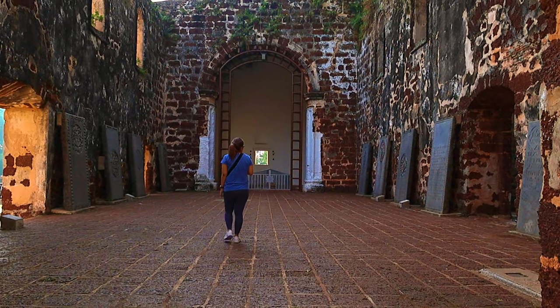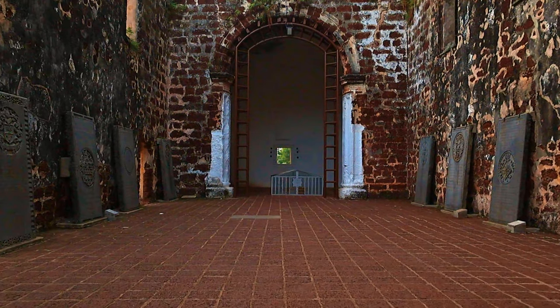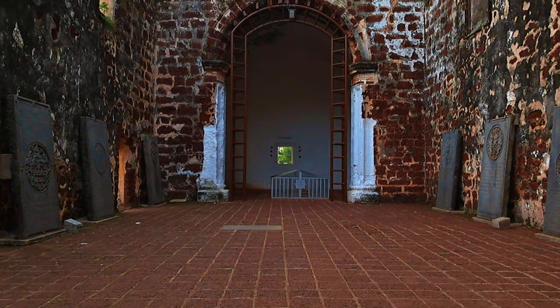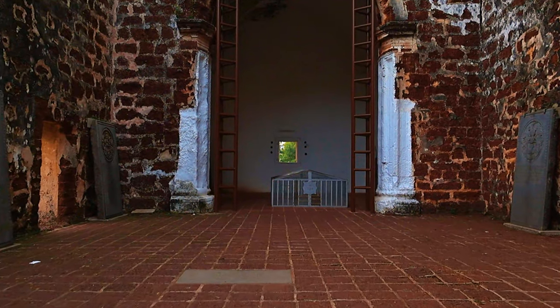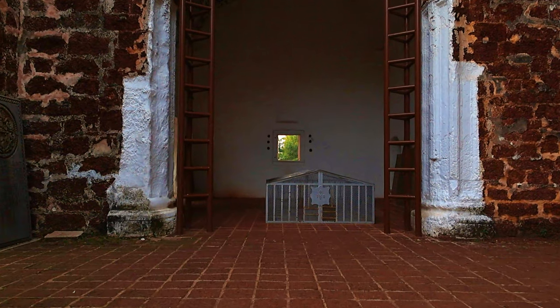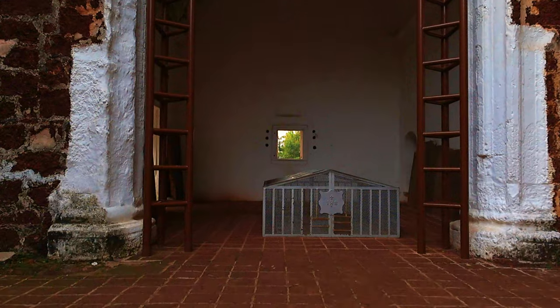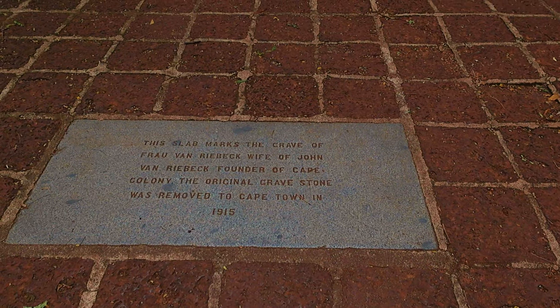As we explore the ruins, we stumble upon the tombstones engraved with intriguing epitaphs. Tales of fallen soldiers, prominent figures, and missionaries who once called these grounds their final resting place. The cool breeze whistles through the remnants of the church, carrying whispers of centuries gone by. It's a place where time seems to stand still, immersing us in the stories of those who came before us.